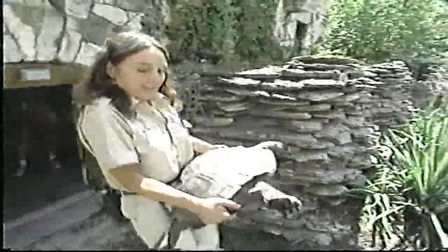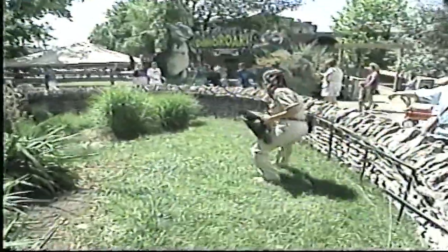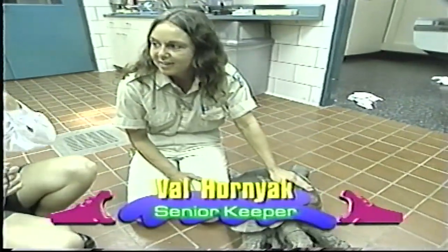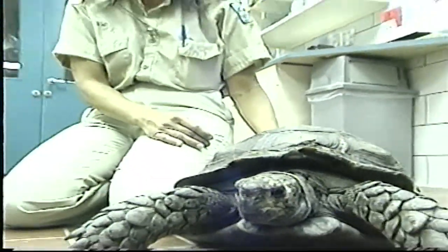This is a Burmese tortoise, a female Burmese tortoise. This is the smallest of the giant tortoise species. She weighs about 60 pounds right now. Really, I was gonna say, I saw you heaving her out of the box yourself, so. She's a big girl. Now, is she a snapping turtle?